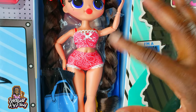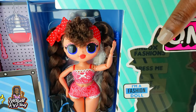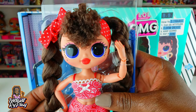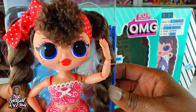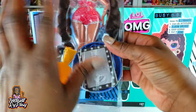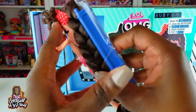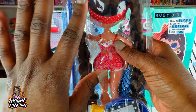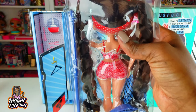So guys, let's go ahead and get her out of the package so we can get a closer look. First, I gotta put her up here, guys. I think her face is so pretty. Look at her. So when you get your girl out of the package, there's lots of little tabs and things like that that you need to do to free your girl. So let's go ahead and free your girl so we can get a closer look.